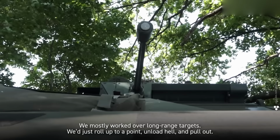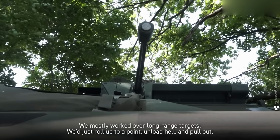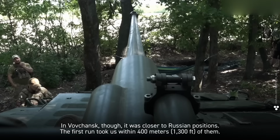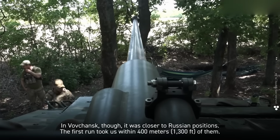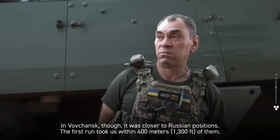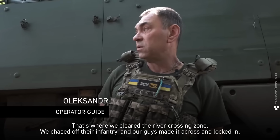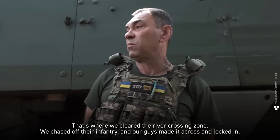We mostly worked over long-range targets. We'd just roll up to a point, unload hell, and pull out. In Vovchansk, though, it was closer to Russian positions. The first run took us within 400 meters of them. That's where we cleared the river crossing zone. We chased off their infantry, and our guys made it across and locked in.